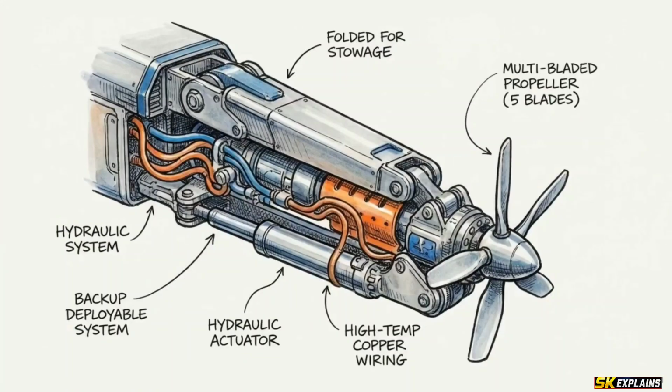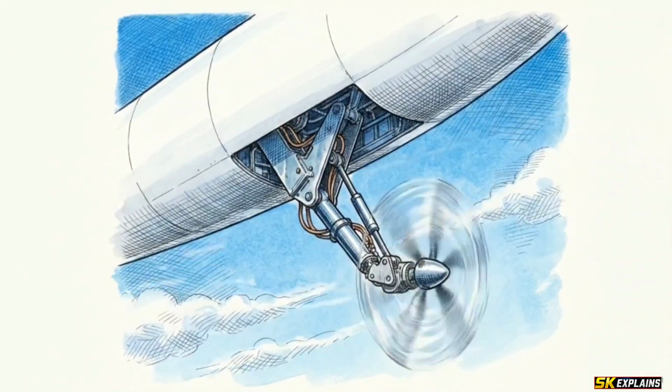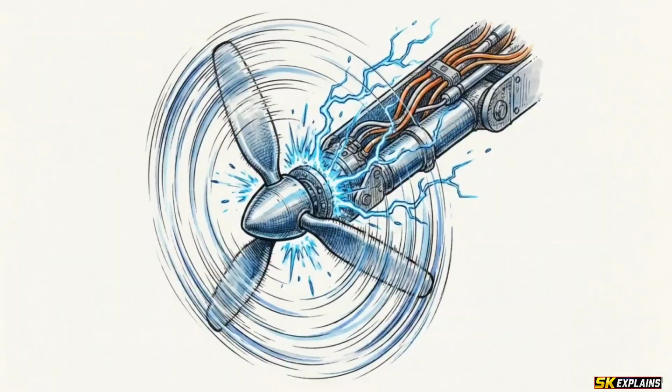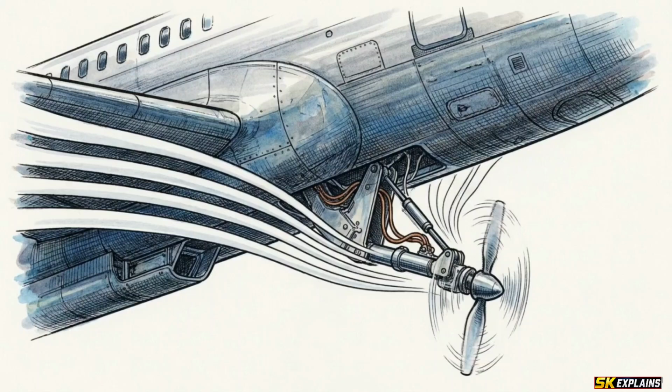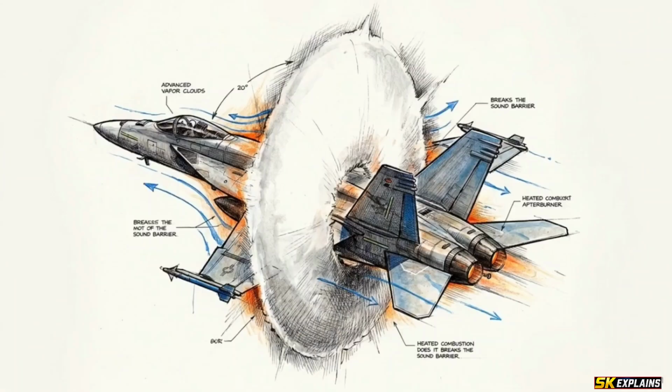To solve this, engineers built the ultimate backup system, the Ram Air Turbine, or RAT. It's a small external propeller that drops from the belly of the plane. It has no engine of its own. It generates emergency electricity simply by spinning violently in the passing wind. At high speed, the force of the incoming wind alone replaces the need for internal combustion. The air itself provides the mechanical energy required to keep the aircraft's critical systems alive. Take that exact concept and push it to extremes. What happens to the air when you accelerate past the sound barrier?